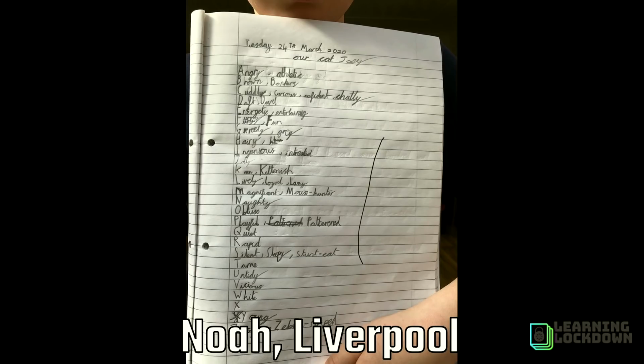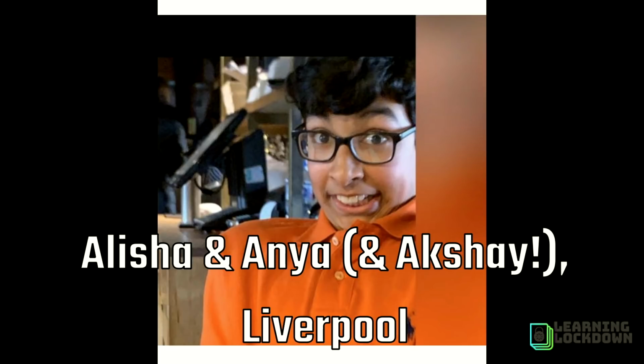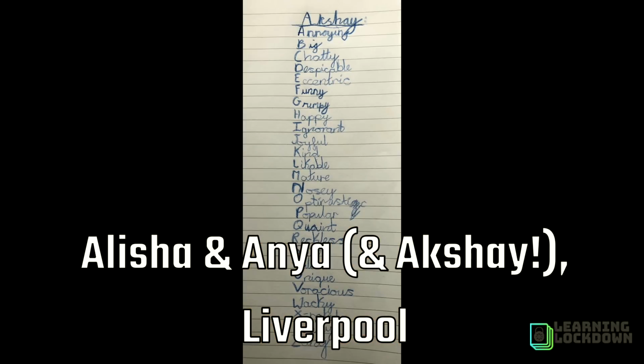Here comes Noah J from Liverpool as well. Adjectives about his cat. It's better to see you not shooting that cat with an arrow like you were yesterday. Look how cute that cat is, isn't it lovely? A lot of people have struggled with the letter X, but they've said xylophone because his belly looks like a xylophone. I think we'll give them that. Then we've got Alicia and Anya who've sent in this picture of their brother who they decided to describe as a list of adjectives. Some are quite nice, some are not so nice. Look at that, grumpy and nosy. So I feel sorry for Akshay there.